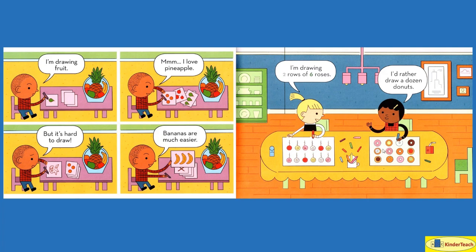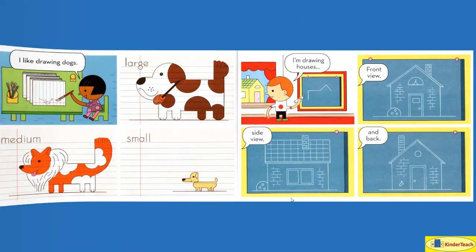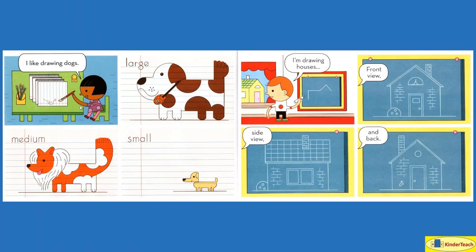1, 2, 3, 4, 5, 6, 7, 8, 9, 10, 11, 12. Or I could do this way. 1, 2, 3, 4, 5, 6, 7, 8, 9, 10, 11, 12. It comes out the same. I like drawing dogs, large, medium, small. I'm drawing houses. Front view, side view, and back.